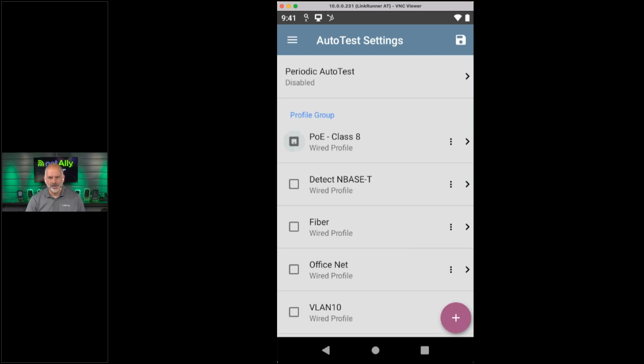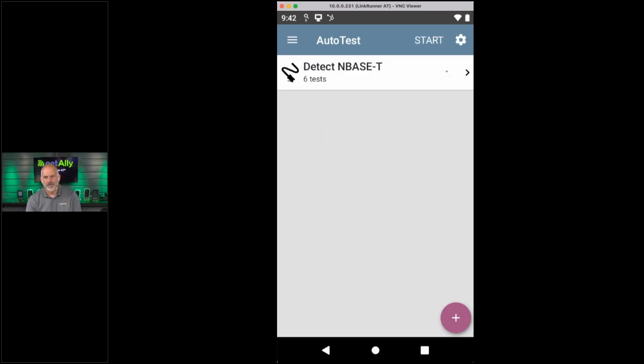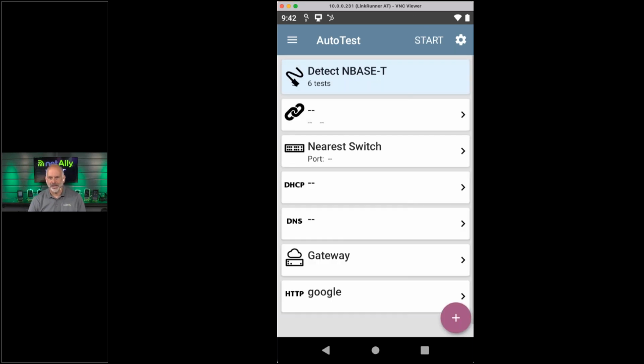And let's talk about the ability to detect 10 gig. There are times where I want to see, can this switch support a speed higher than 1 gig? Now we will link at 1 gig, but we can detect speeds higher. So let's just move a cable here. We'll move that up to our 10 gig switch and plug that in. I'm going to select Detect N-base-T, and this is an option that we can turn on within our configuration. So I'll drill into that, and I'll hit Start.